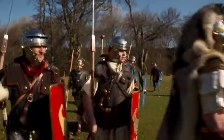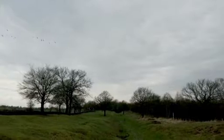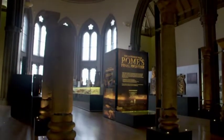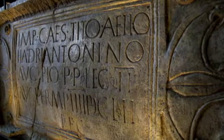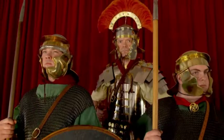The Antonine Wall is one of the most important and distinctive monuments that the Romans left behind for us in Scotland. It certainly is. And here at Glasgow's Hunterian Museum, we can see remains of the Antonine Wall. Next time, we'll find out more about the soldiers of the great Roman armies who came to conquer Scotland.